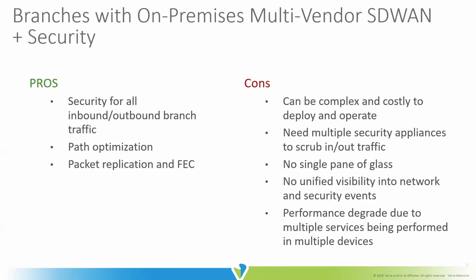In some cases, depending on the enterprise, you actually might need multiple different security appliances to scrub the traffic inbound as well as outbound. You don't have a unified approach to looking at things as it relates to network policies, network traffic, as well as security policies and security events. And thus that impacts your visibility into the overall architecture, again, to do event correlation, which then removes levels of context to understand what's happening in the network as well as in the security architecture simultaneously. And it's possible that performance could potentially be degraded as a result of the multiple hops that you introduce in order to move all of your traffic flows, and various different services and functions being performed across multiple devices.